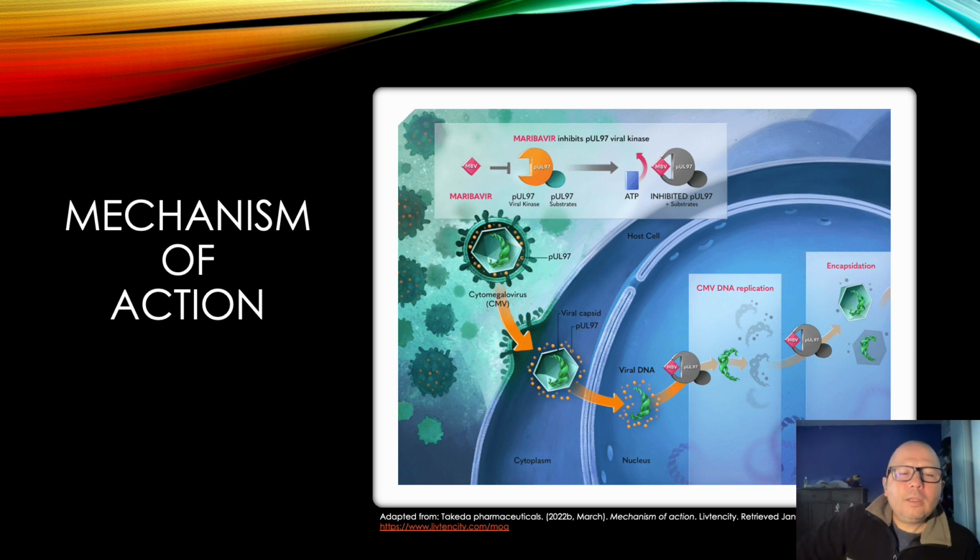For those of you who like diagrams and illustrations like I do, I was able to find this diagram from the Takeda Pharmaceuticals website. This is a mechanism of action in picture form. You can see how the virus enters a cell and it tries to do its thing of replicating, but the drug, you can see there how it attaches, how it works to prevent the virus from replicating, and it doesn't allow the virus to encapsulate and continue to exist. So for those of you who love pictures like I do, there you have it. I'll leave it up there for a moment longer if you want to look at it, but that's how it works in picture form.